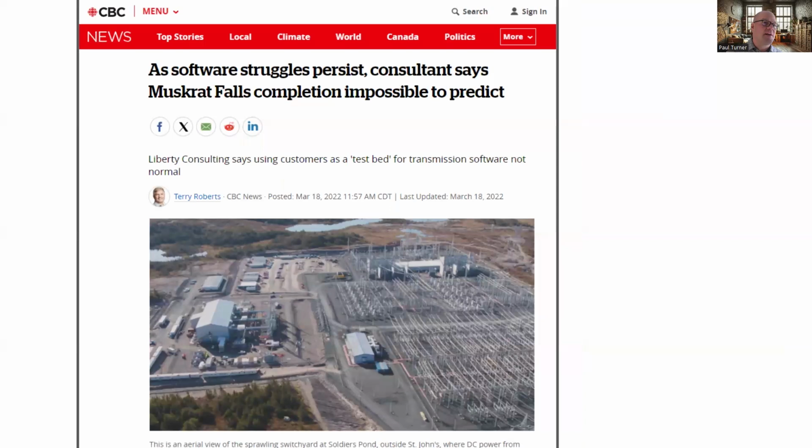Now, contrast that to the approach management took on the Muskrat Falls control and protection cubicles. The project ended up years late and millions or even billions of dollars over budget. I don't know what the final figure ever was.